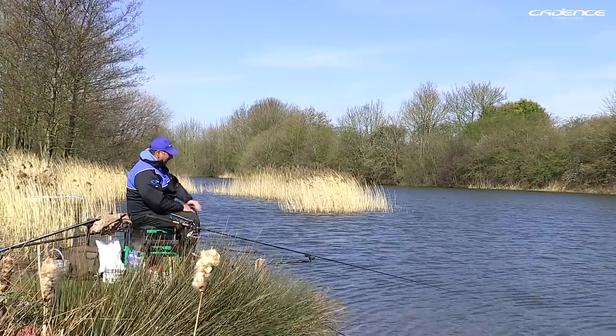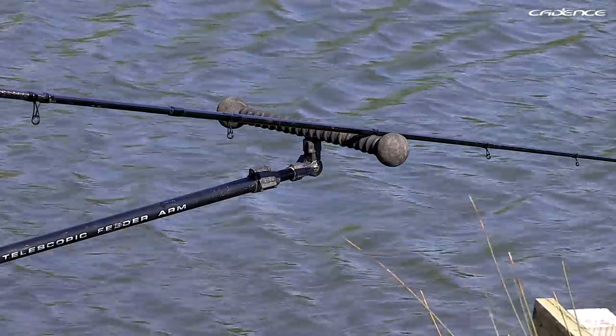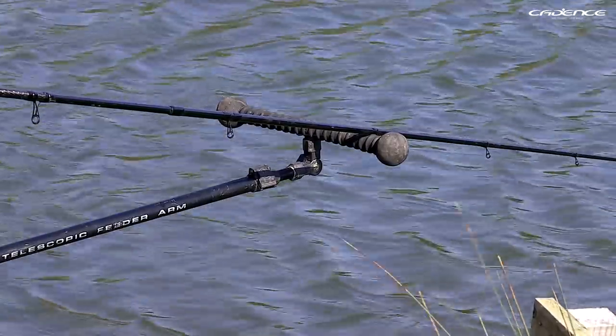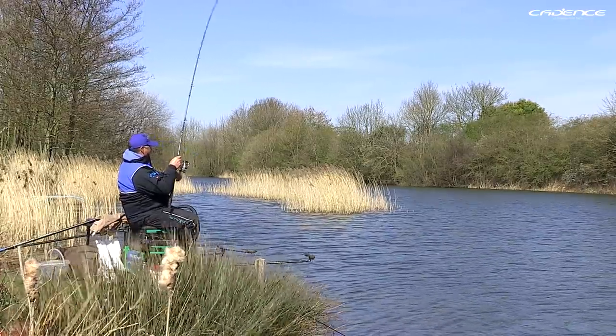And as we said before, tip close to the water, and your line is then sunk under the water. So that's how to set that up. I'm just going to recast again because that's been in 5 minutes.